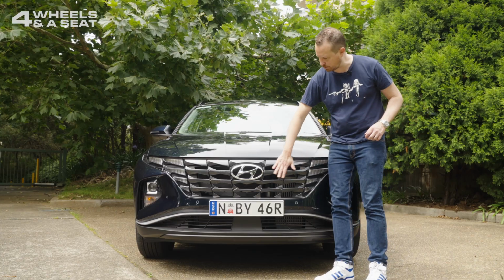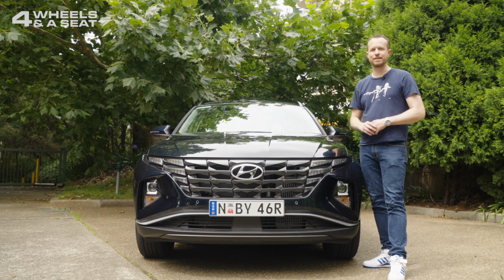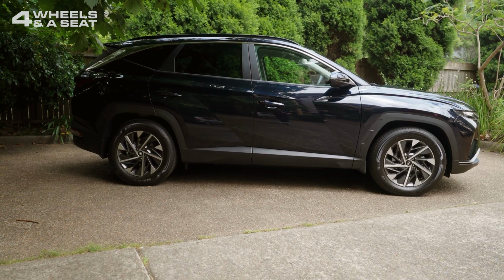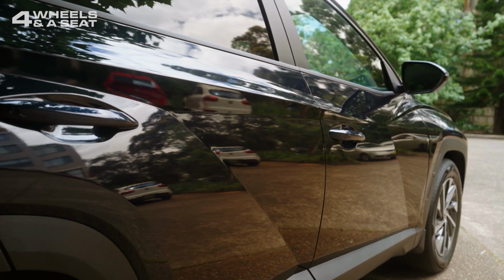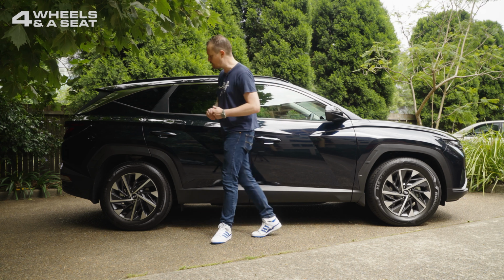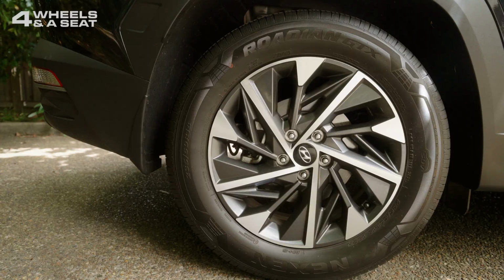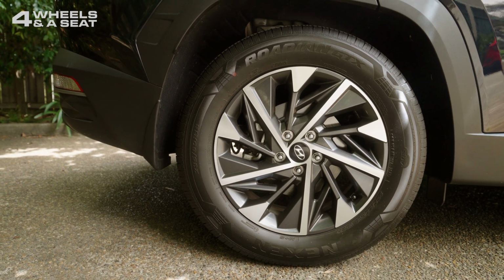but I really like this front grille design and the huge Hyundai logo. It's a really striking, aggressive design. The Tucson is right on trend with these straight lines creasing the sheet metal here. It's a bit similar to its smaller sedan brother, the i30, and also shares a bit of a look with the Toyota RAV4. The wheels are two-tone 18-inch alloys.